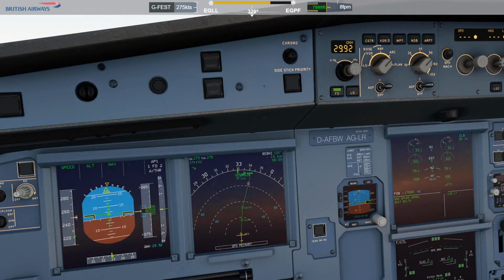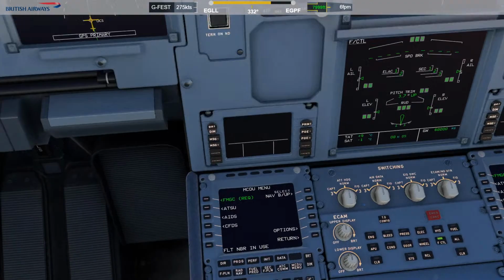We'll get everything in. So basically, what we're going to do is go approach, turn left, go past the F, overfly the airport, and then do a right angle turn to the right, and then come back in on 05. So I think that's what the format is, and we now need to just jump into the MCDU and just check that we've got everything in there that we need.